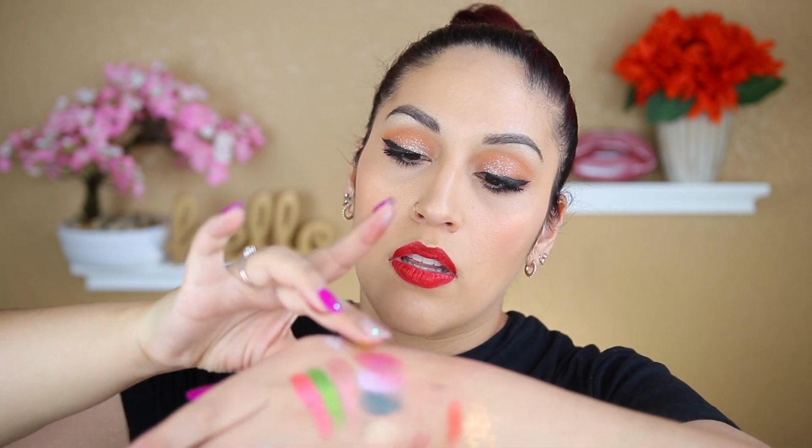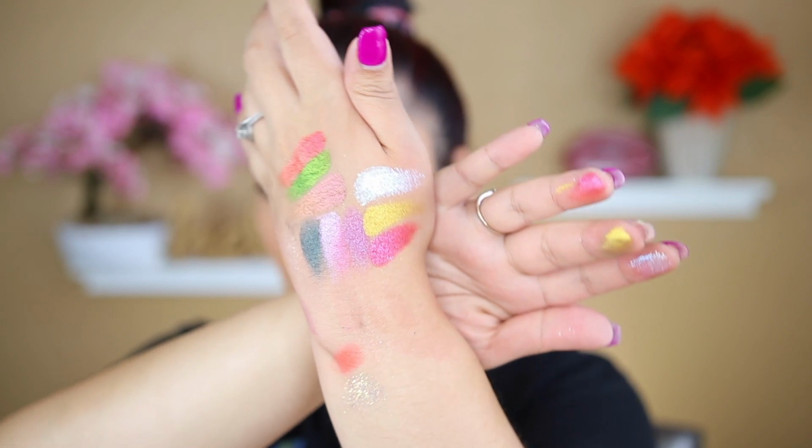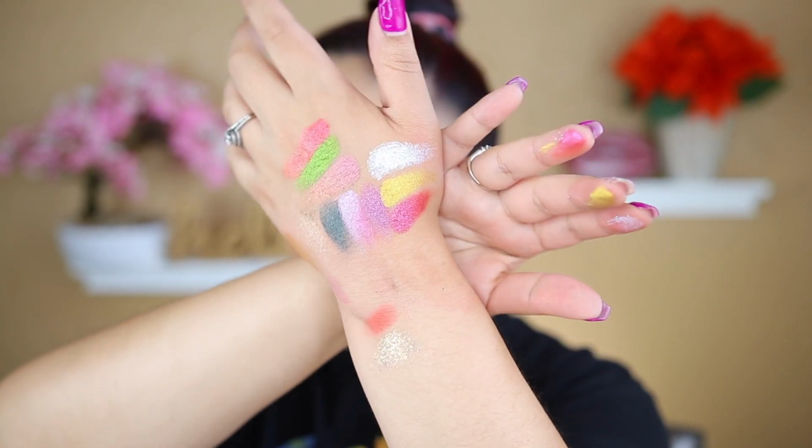So I'm going to go ahead and swatch the shimmers. Where can I swatch? His formula is so nice. You can see all the shimmers I've swatched are super beautiful and really creamy.